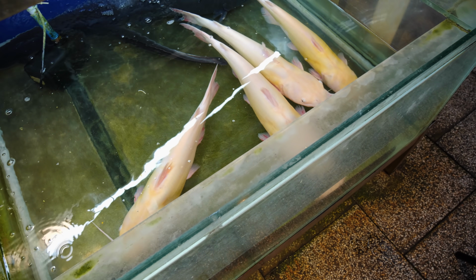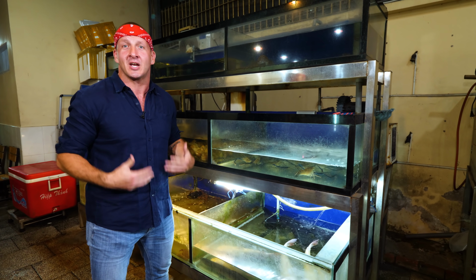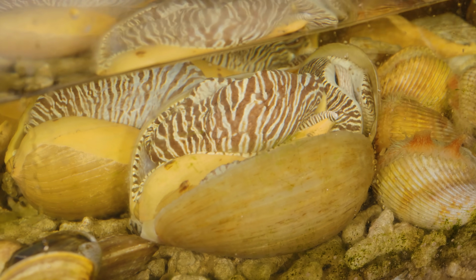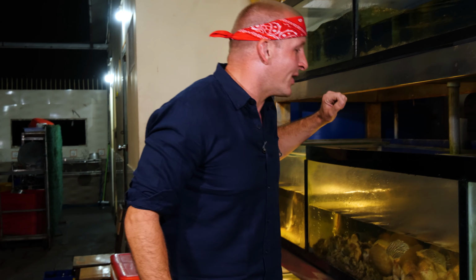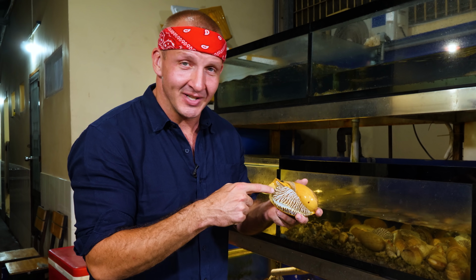Right here, albino catfish. I don't know if they're more of a privileged fish, if these kinds of fish don't get caught as often. So they have these giant golden sea snails. I'm gonna grab one of these out. So these things are so crazy. I'm gonna touch it right here. Ooh. She likes it, or he likes it. Maybe it's a boy, maybe it's both.